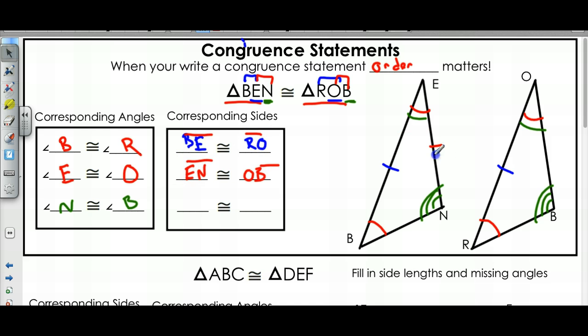So EN is over here, and OB is over here. And finally, let's erase all this stuff because it's getting a little too cluttered. I know that NB is congruent to BR, and that's the hardest one. These two outside ones are the same. So NB is congruent to BR. All right, NB right here, 2, 3, is congruent to BR. And that is how it's done.